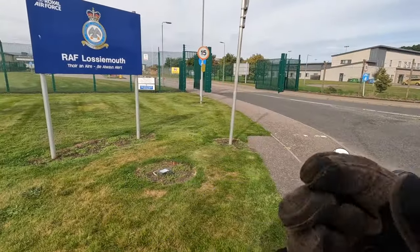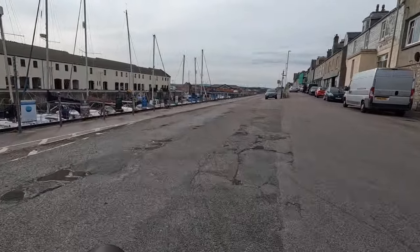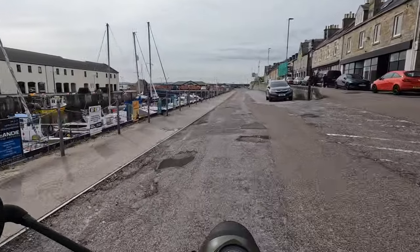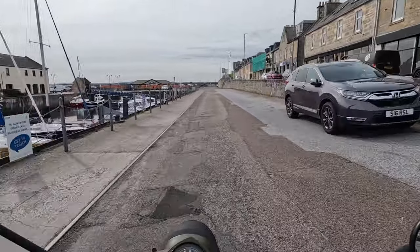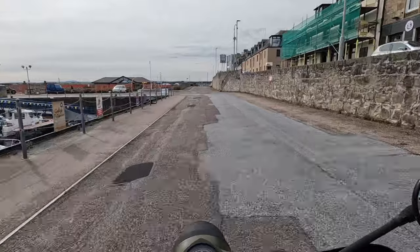That's cool, we've got our RAF Lossiemouth visit done. A bit of plane spotting, excellent. So we'll nip down into town and we'll park up. We've got a new bridge onto the East Beach now. So we'll go down there, get parked up.